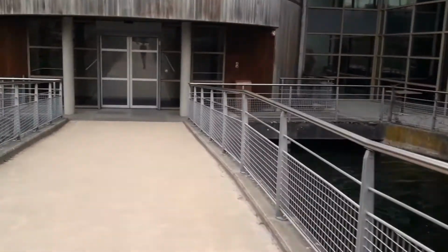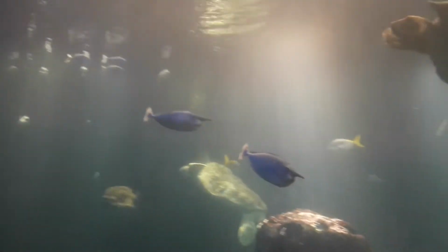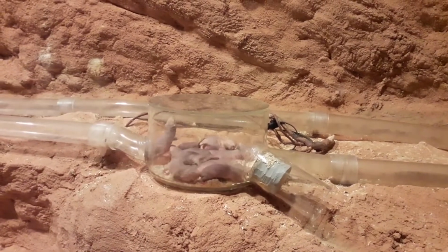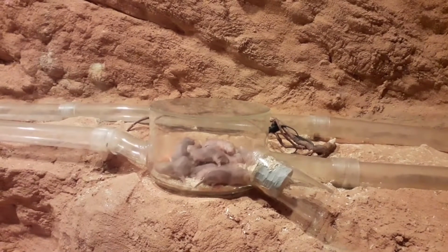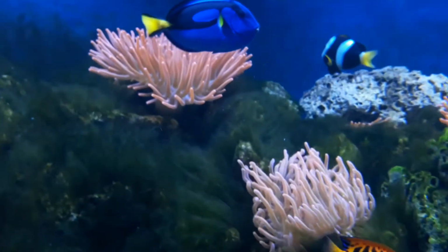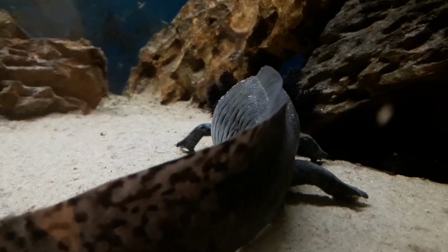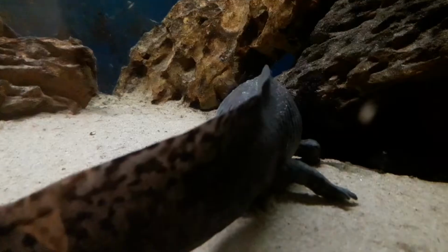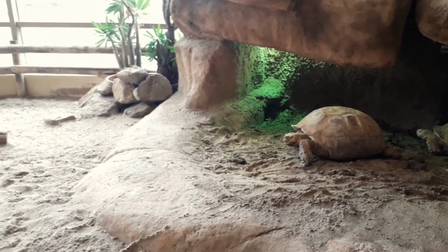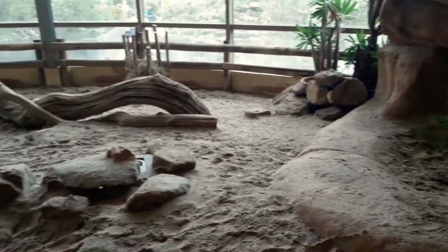At the entrance you'll find a big tank home to sea turtles and multiple fish species. On the bottom floor of the play jungle you'll find a cave leading to naked mole rats, and on the top floor are some aquaria, home to more fish species and most notably axolotls. The final animal species found here is the African spurred tortoise as you exit the building.